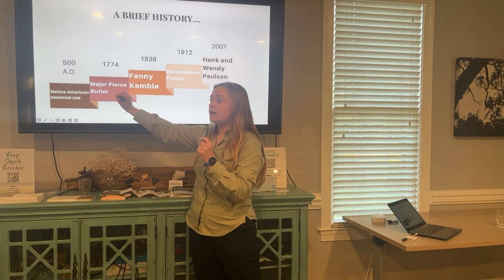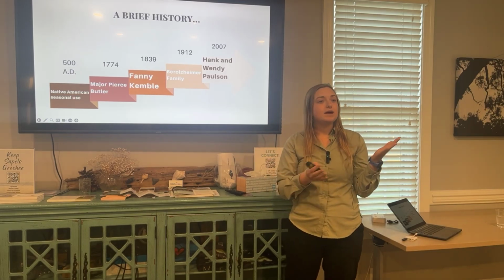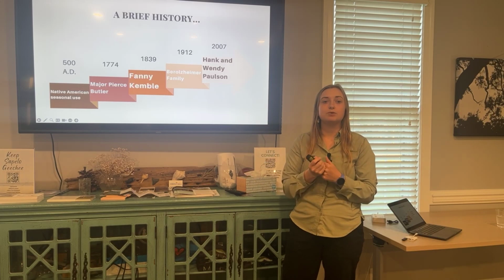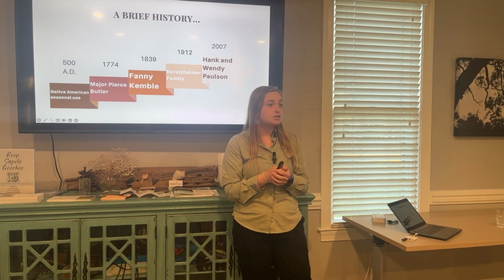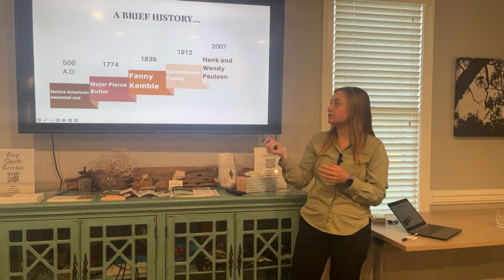Starting back even when the Spanish were occupying the Georgia coast, there has been a history of Little St. Simon's being privately owned. So it's passed through a variety of private hands. But one of the first and most notable owners of Little St. Simon's was Major Pierce Butler. So he owned several plantations along the Georgia coast, including Little St. Simon's Island.